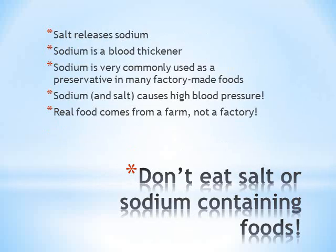The next thing you can do to lower your blood pressure is to avoid salt or sodium-containing foods. Salt is sodium chloride and it releases sodium into the body, but many foods contain other forms of sodium as well. Sodium is a blood thickener. It causes your blood to become thick, and then the body has to force more water into it to dilute that sodium, and that raises your blood pressure. So if you want to reduce your blood pressure, you need to get rid of the sodium that's causing your blood to become thick. It's very commonly used as a preservative in many factory-made foods.